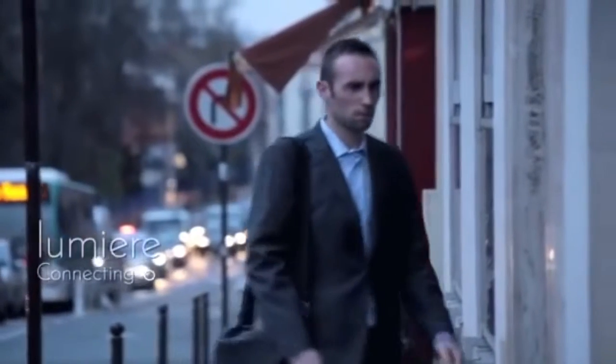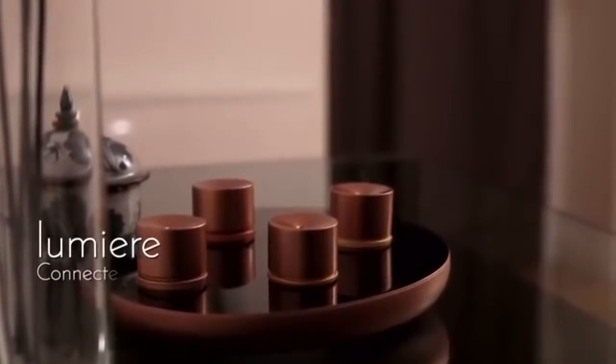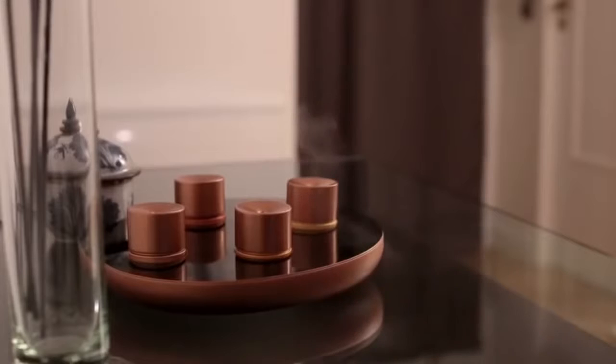Oh, haven't I told you? I can also control Lumière from my smartwatch. But even better, it can start spreading automatically. That way, when Thibaut comes back from work, he doesn't even need to think about his relax capsule. Lumière mobile app learns from you to automate the diffusion, matching your mood and schedule.